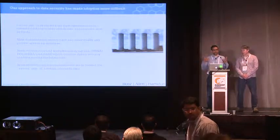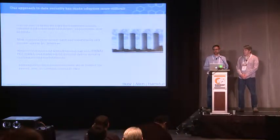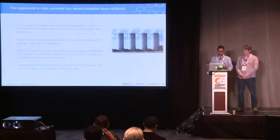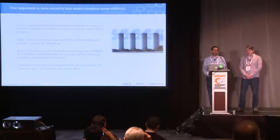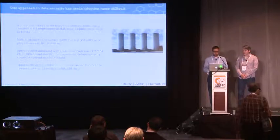So for example, if you have a database and it says, okay, I'm going to put all my electronic health records in this one database, I'm going to put all of my security controls around that one silo. When you need to integrate that with other data sources, it becomes very, very difficult. And a lot of the security controls that are out there, just frankly, they don't scale to meet the needs of a lot of the clients that we have.